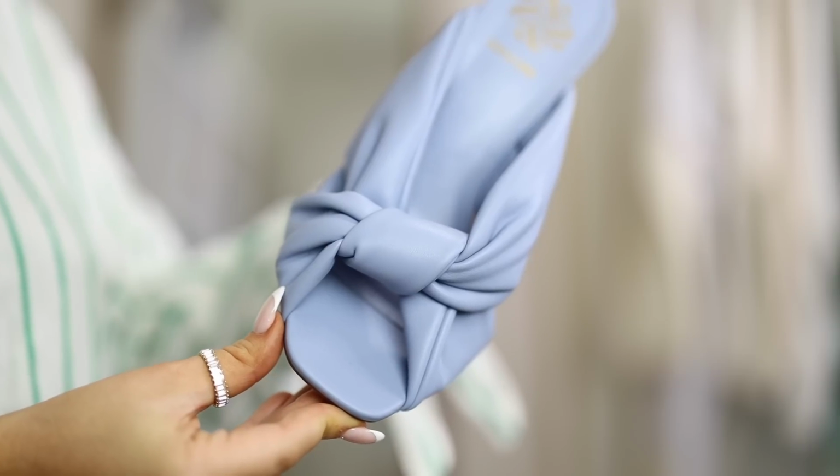This is probably about a 3 or so inch heel, and I do have wider feet like I've mentioned, and they are a little bit snug with the wider bands, but I did wear them around with socks for a bit and they were perfect, so they will kind of stretch out a little bit. I don't feel like I'm gonna step out of them, which I feel like can sometimes happen with open back styles. These are gonna be great with your favorite sundress. You could wear them to a summer wedding, and they are under 30.